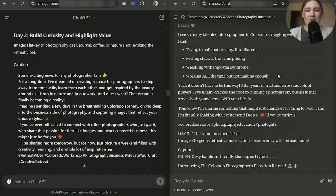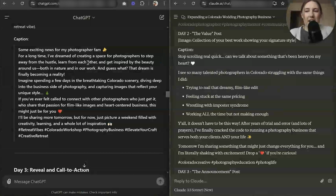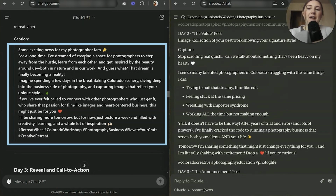Okay, so let's scroll down to the next captions. So these are the value captions. Looking over to ChatGPT, when it's talking about the value behind the offer, it's really focusing on myself and my vision. So it says, "for long, I've dreamed about creating a space for photographers to step away from the hustle, to learn from each other and get inspired by the beauty around us. And guess what? That dream is becoming a reality. Imagine spending a few days diving deep into the business side of photography," etc. "If you ever felt called to connect with other photographers."